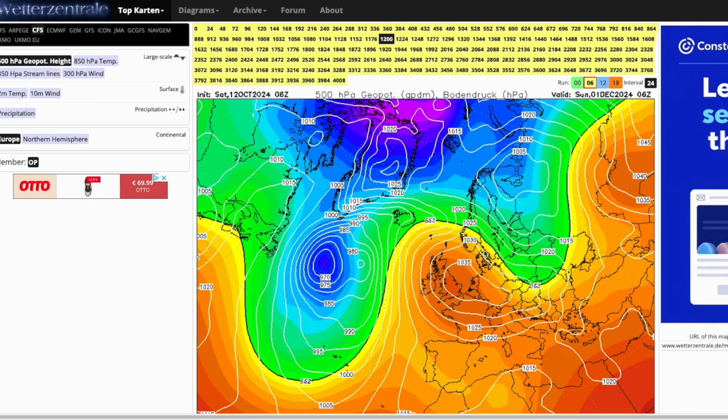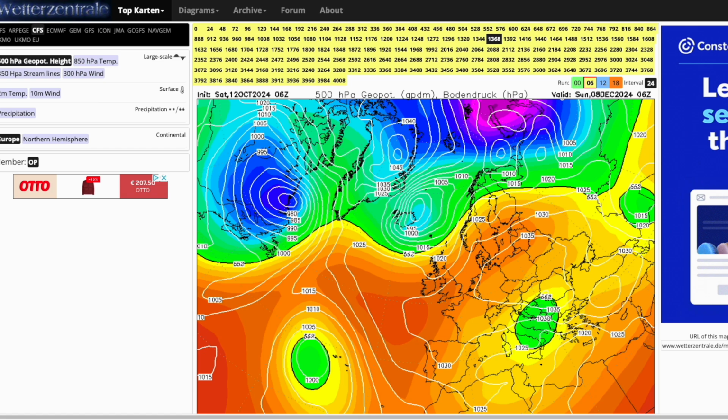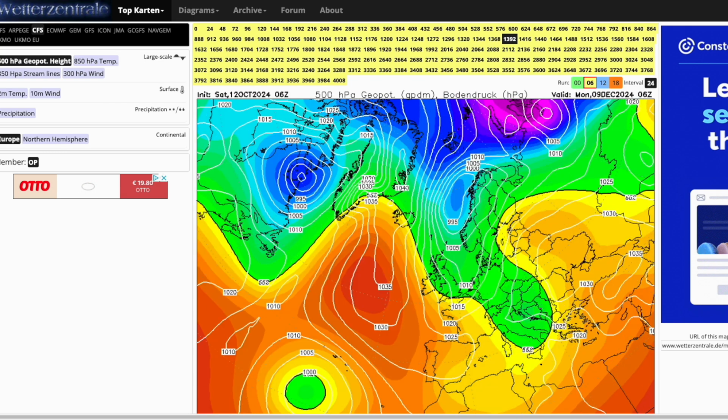So perhaps CFS is picking up on a very similar pattern. You can see this continues for much of early December. We do even see some southerly flows. That could actually be warm if that air did originate directly from the south. If it's more of a southeasterly tilt, then it could be colder. Again, impossible to say at this time frame.